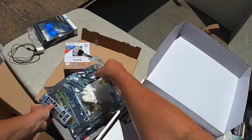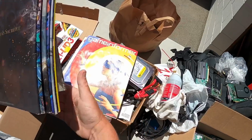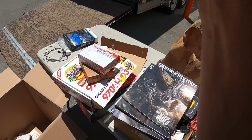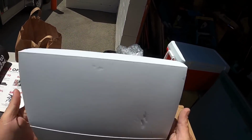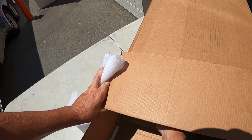Uncertain of their significance. Their Game Informer. Damn. Camera box, that's sad because I would rock that camera so hard on my YouTube videos. Oh, that's empty too. Please actually be in here.